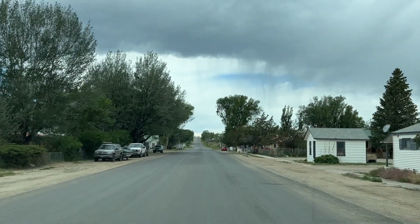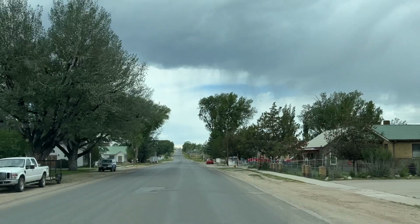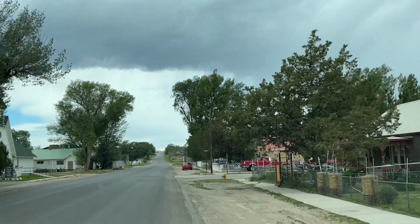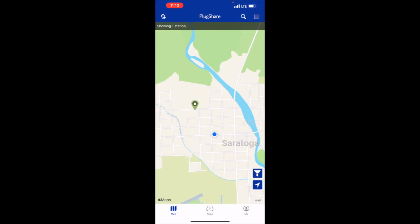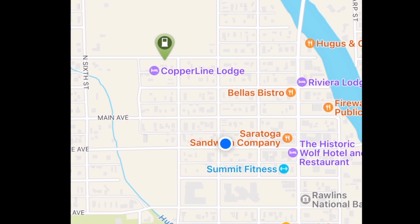We're going to pull up over here and have a look on PlugShare and see if we can locate the public charger. I think it's a public charger. At least it's listed on PlugShare. So let's have a look here now. You can see where we're located, right at the end of Main Street here. All right, we're going to go up to this next block and turn right.